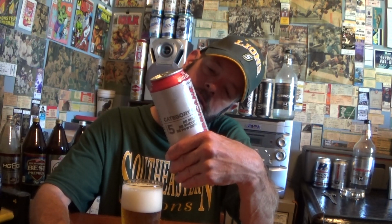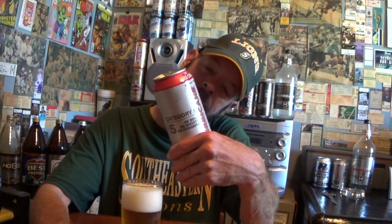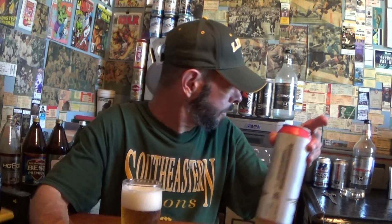Water, corn syrup, barley malt extract, rice, hops, and hop extract are the ingredients. Not in that exact order, but close to that order. Anheuser-Busch, St. Louis, Missouri. For 12 ounces, you get 188 calories. Well, this is 25 ounces, so 12.5 times 2. So we're getting a lot of calories. If you're looking to lose weight, this is not the beer to drink.